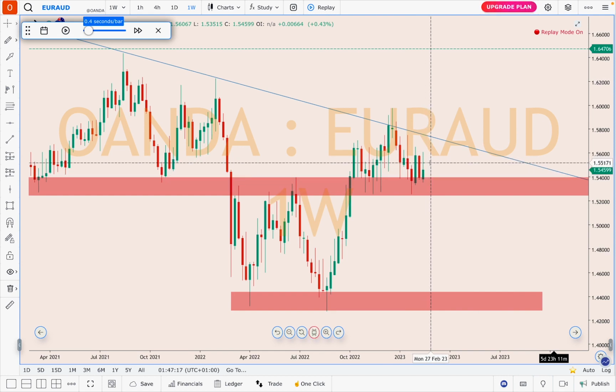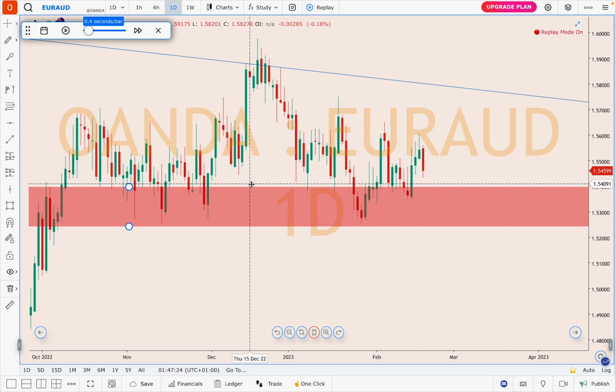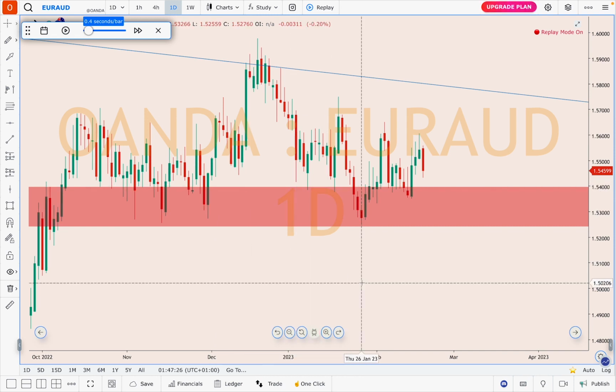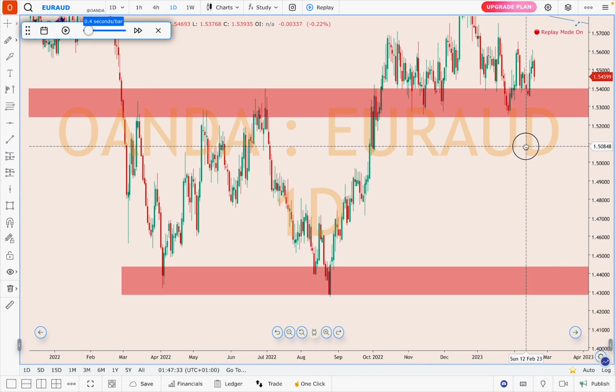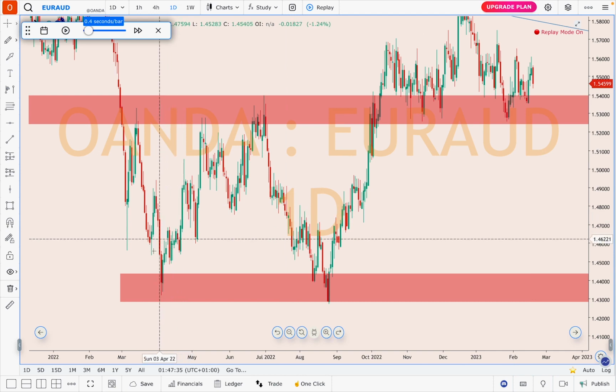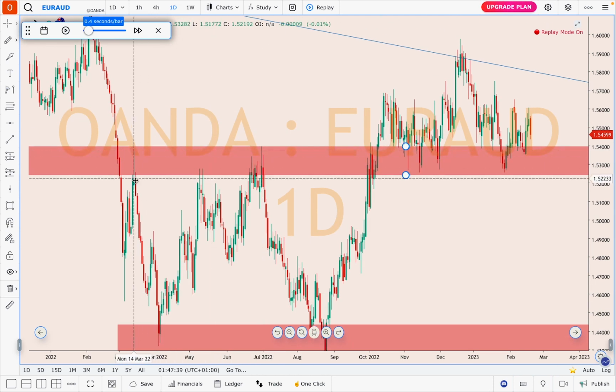So what I am going to do is drop down to the daily time frame to see if I can find the same confluence on the daily time frame, and then from there I go down to the lower time frame to find an entry, and then that's for the trade. Okay, now on the daily time frame we can see the double bottom a lot more clearly over here, right? And then we can also see the neckline.